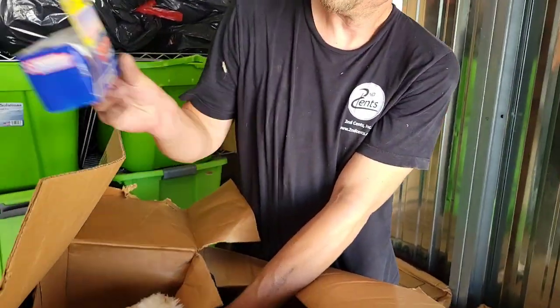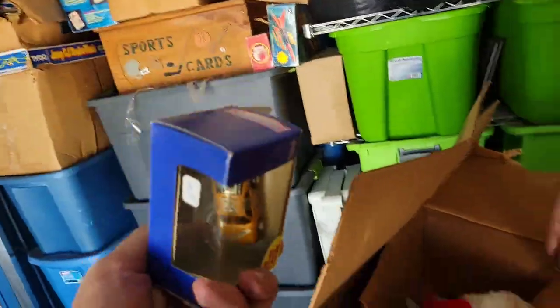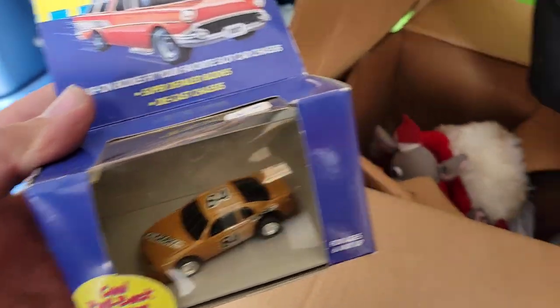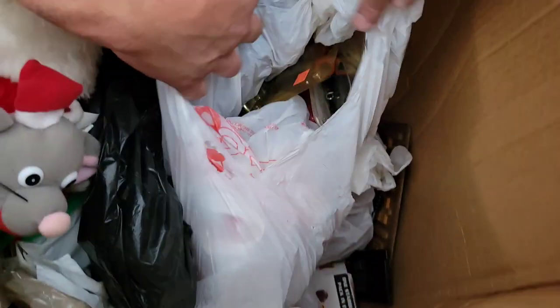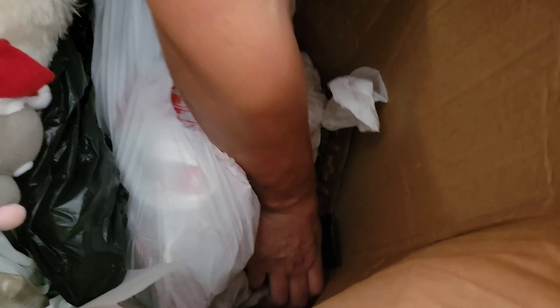More Hot Wheels. Another five pack. Thunder Jets. That's a slot car. Yeah, that's a slot car. Brand new slot car. Yep. There we go. It's a moderate. It's a newer one, but it's still a slot car. Slot car. Yeah. Any more there? There's tool. Right. Yeah, that's what I was looking for. They came over here. I don't see any more, Tony.